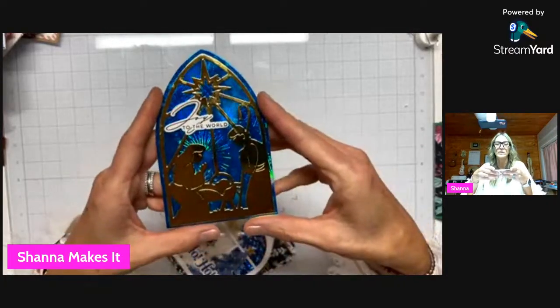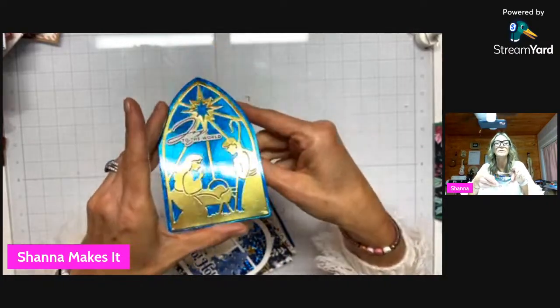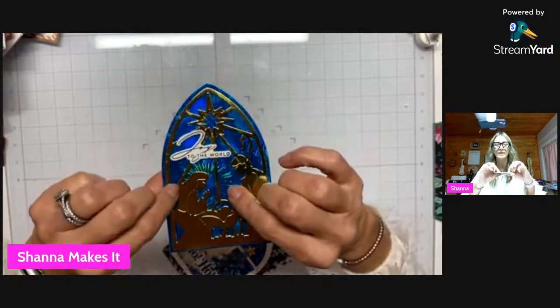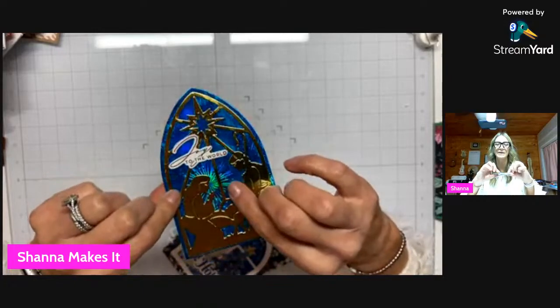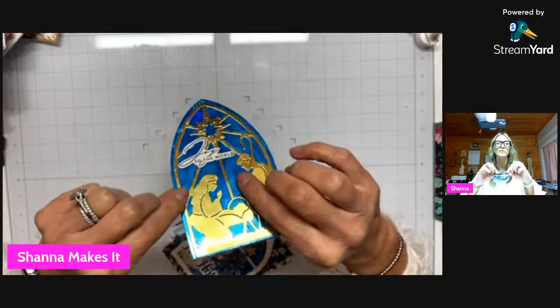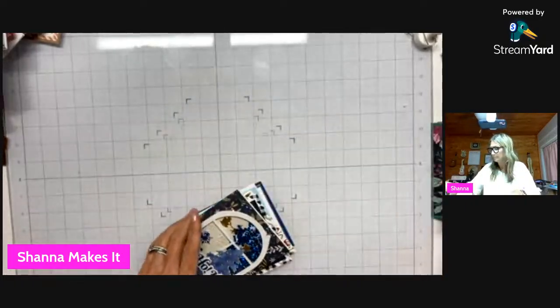So here's a Joy to the World. It's a shaped card, and I've just got the metallic gold. When Daria sent me that suede, she also sent me some metallic paper that was just fantastic. It's almost like a starburst underneath there, and I thought that'd be perfect for that.